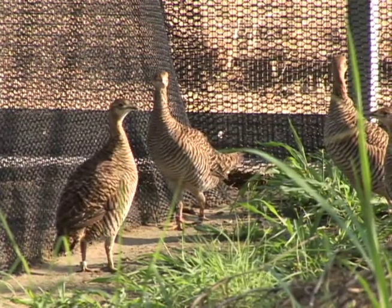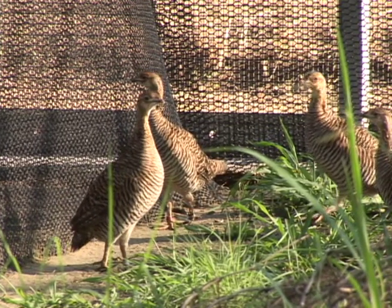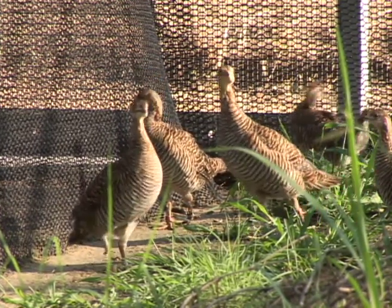These are Attwater's prairie chickens, and they are a Texas native species of grouse that used to live all along the Texas Gulf Coast. A likely story, Miss Bailey, a likely story. But why are they here? And what do they want from us?